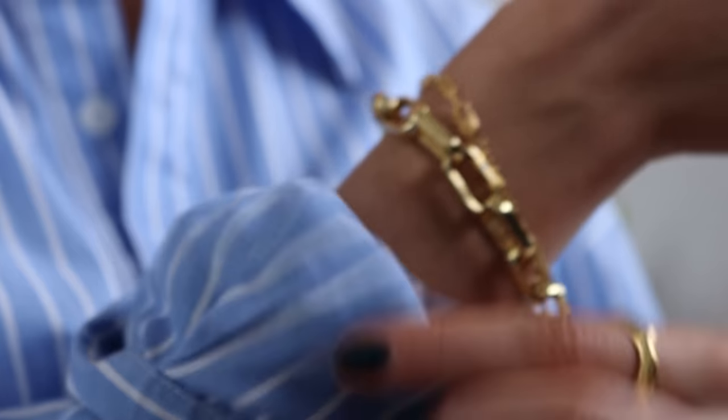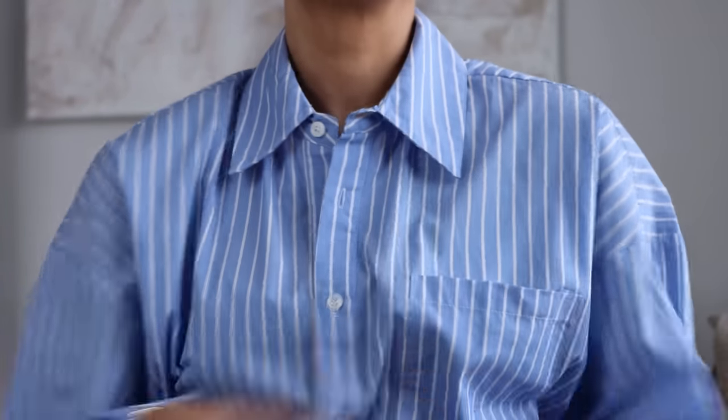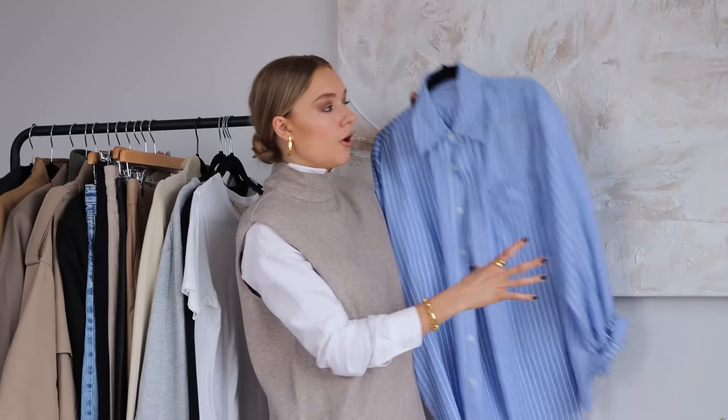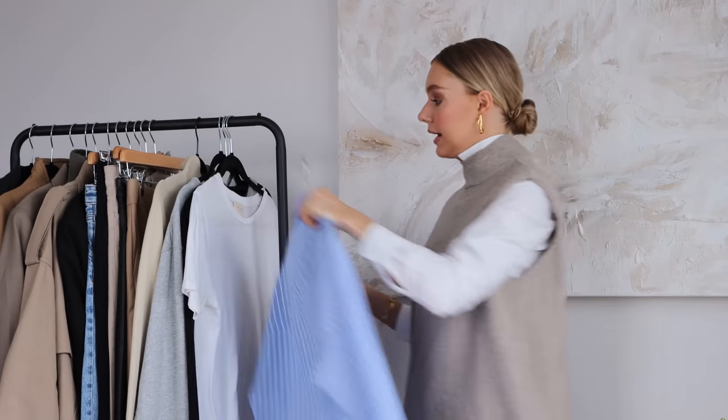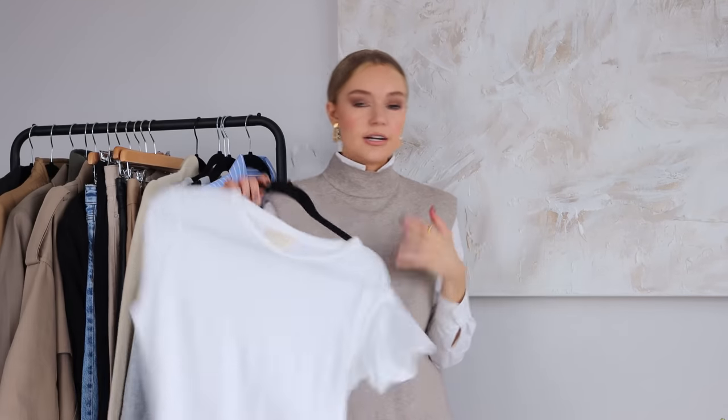If you find the right shade of blue for you, you might be a lighter tone than this, or a darker blue might suit you better. But I definitely think it does suit quite a variety of skin tones. Now, you could go for a white shirt, but I thought for this case, I would pop a blue one in because my next piece is a white t-shirt, so I didn't want too much white.